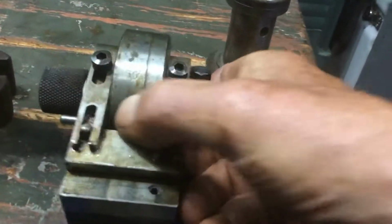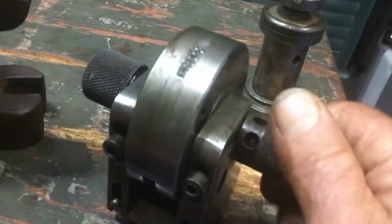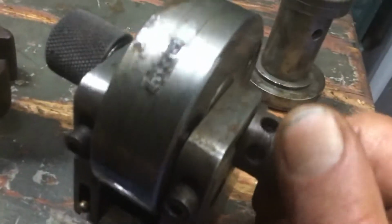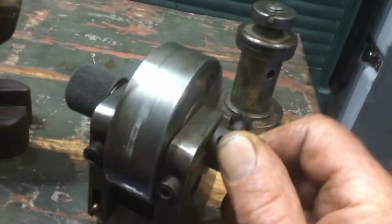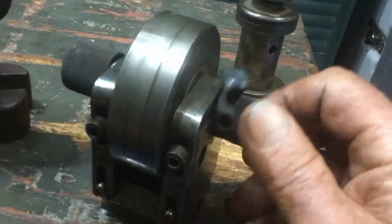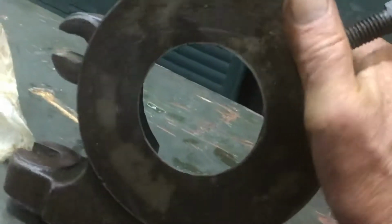Not sure what this is. It could be used for stamping a serial number. It's all good metal. Weird. Sometimes it does come in handy. Big fella here. Unknown, but looks good. Could be used for something maybe. It's got graduations on it.